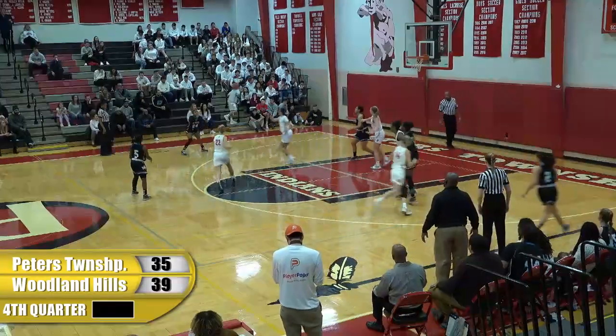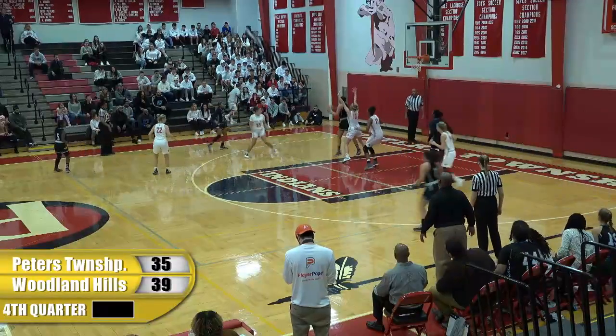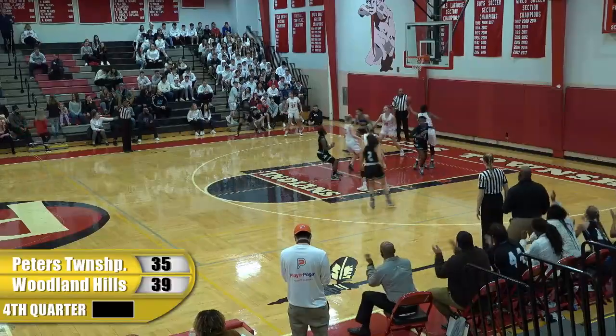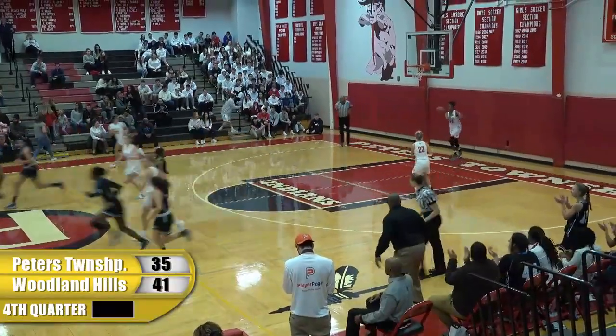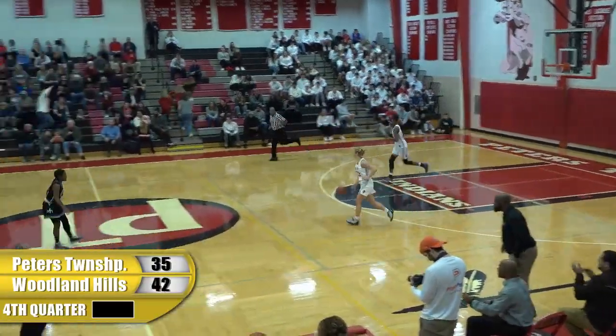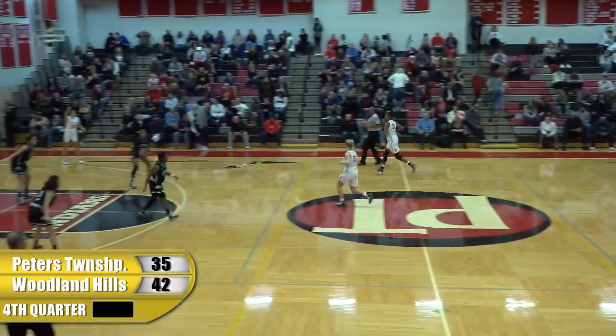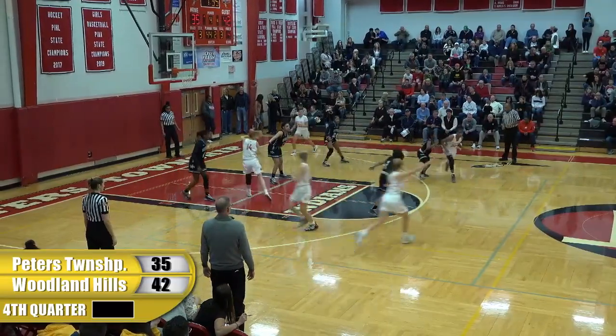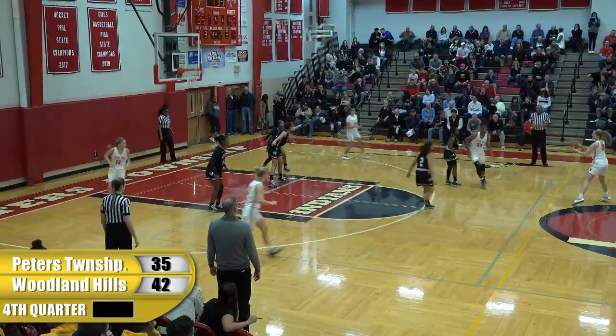Pass the ball to number 4 with Journey Thompson on her defensively. Down low to number 11. Joy kicks the ball out to number 24, wide open for a 3-point. Tatiana Vasquez with the three-pointer for the Woodland Hills Wolverines. That was a much-needed shot for the Lady Wolverines there.